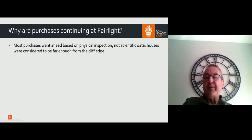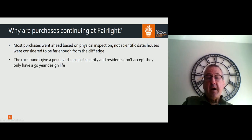They did not consult any scientific data. If you look at the cliff line, you see these massive piles of rock. Those piles of rock give you a perception of safety. There's a great big structure there. And typically, people feel safer behind a structure.